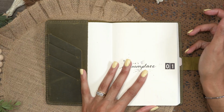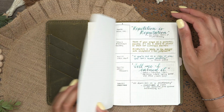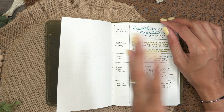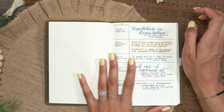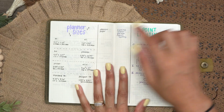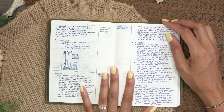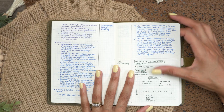And I have utilized this book in general and referenced it, but it is pretty boring right now. I have a few quotes, lots of quotes starting off because I was moving some things from another notebook into this one that I knew that I wanted to go in a Commonplace book, but it was before I had this notebook going. So I have some notes on different planner sizes, 3-point lighting, some architecture things that I had learned, government structures, and then lots of nail stuff.